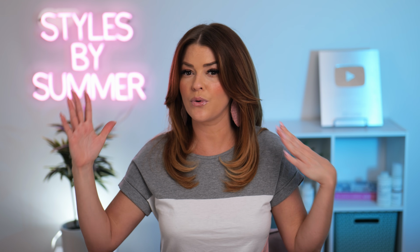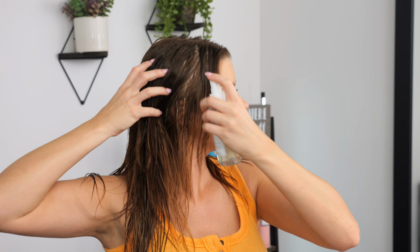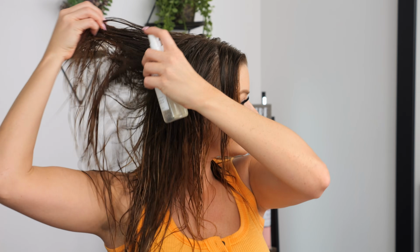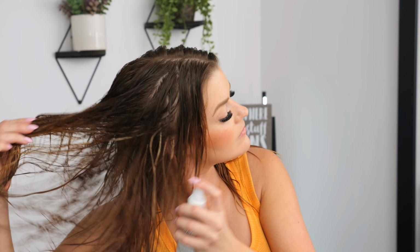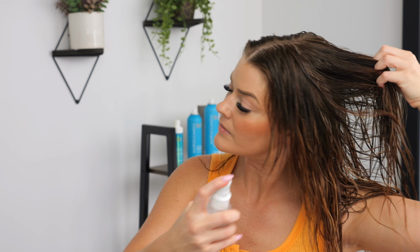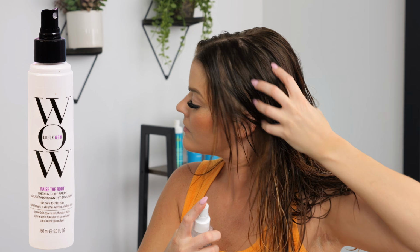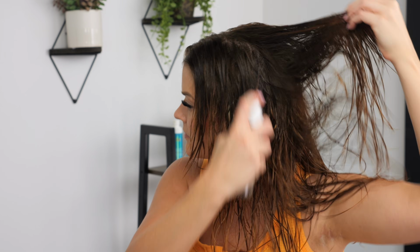A volume spray is designed to go all through your whole hair. You can apply this to your roots as well, but the product is meant to be sprayed everywhere. I typically find a volume spray to be lighter in the amount of volume it provides to one's hair. Some volume sprays can be applied to both wet and dry hair, like Color Wow's Raise the Root, but more are made to be applied to wet hair, followed by a blow dry.